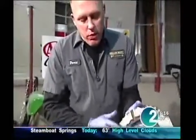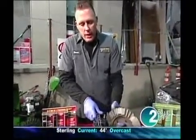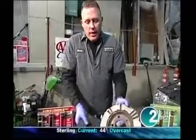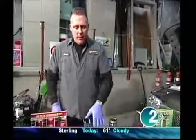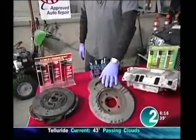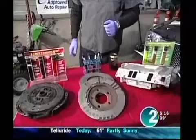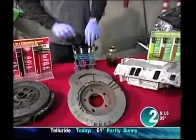You can see this one's much worse. The whole thing actually peeled apart, and there's hardly any of this left. So that becomes a dangerous situation. That's far beyond an expensive repair. Of course, that's going to cost anywhere from $150 a wheel to get those replaced, and the pads, all the way up to maybe $800 or $1,000. So pretty expensive.